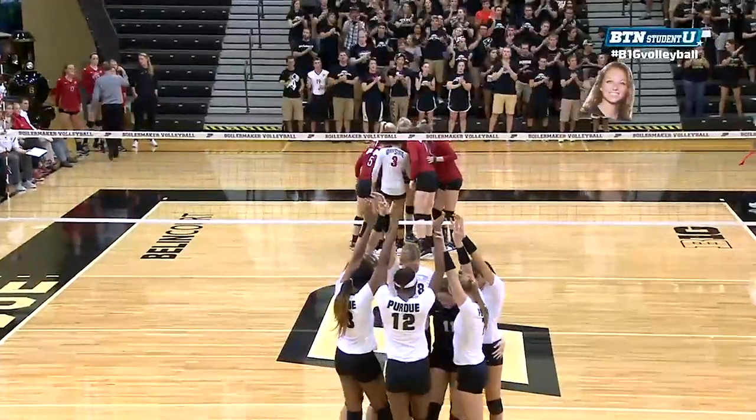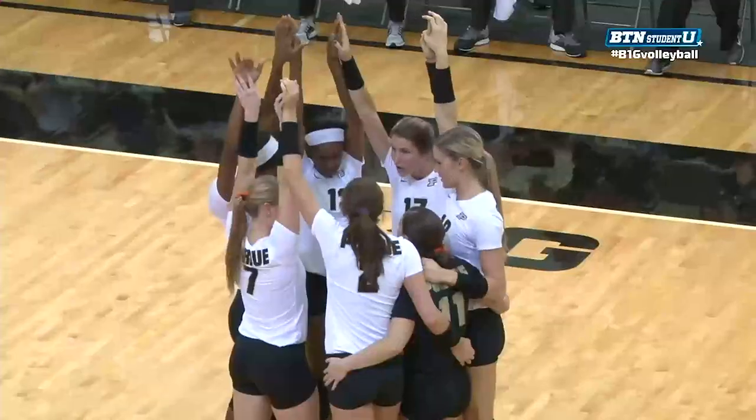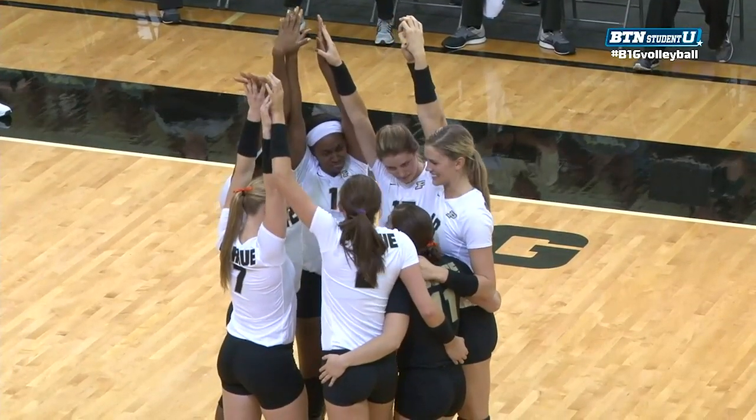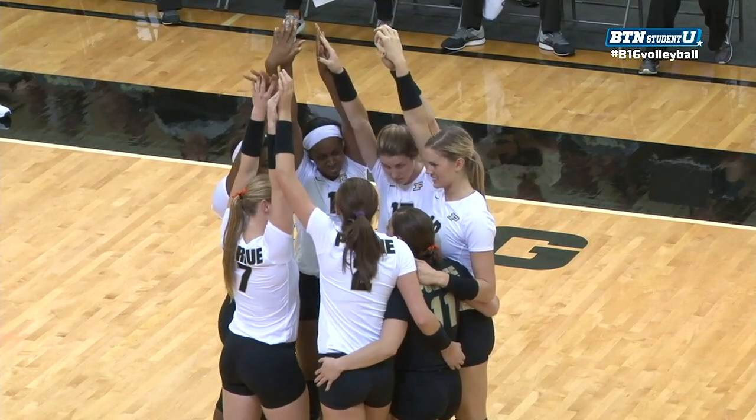Really key for the Boilermakers this year's been their defensive play. Ball control is a big issue. Prediction is whoever can control the ball off serve the most in system tonight is probably going to win the match. So we'll see what happens.